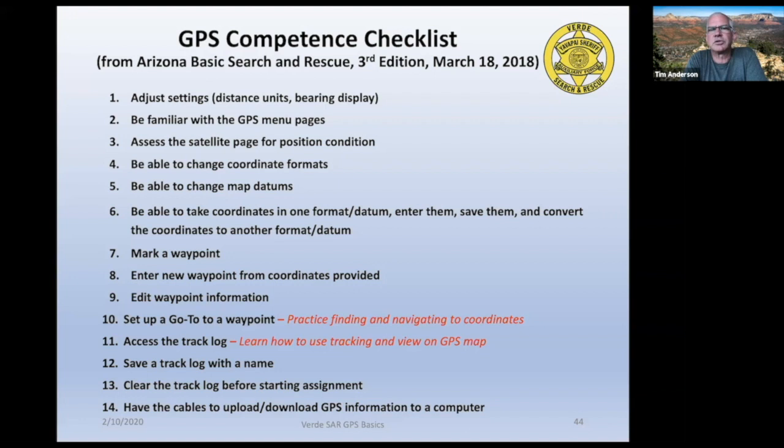Be familiar with the GPS menu pages, and you can become familiar just by playing with it. Go touch it, tap the hamburger menu, like Peg says, see what it can do. You need to be able to assess the satellite page for position condition. How accurate are you? Are you 200 meters accuracy, or are you 3 meters accuracy? Need to be able to change coordinate formats. You need to be able to do it so easily it comes as second nature to you.